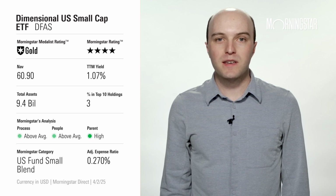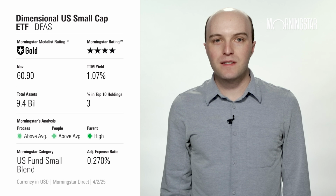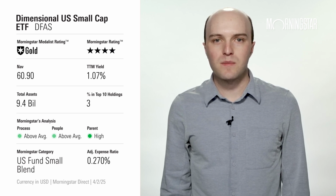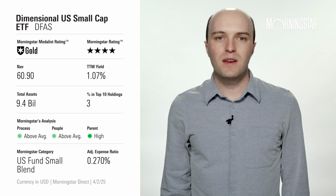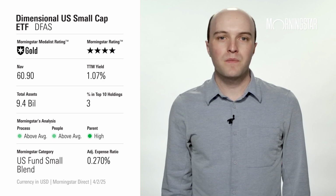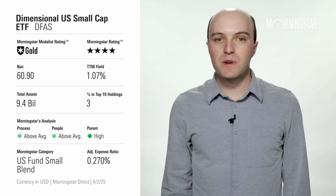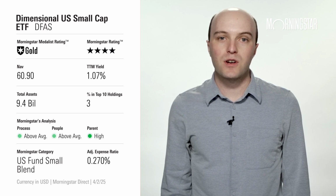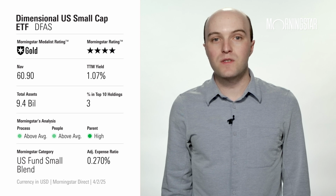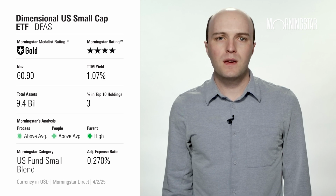The first ETF is Dimensional US Small Cap ETF, ticker DFAS. This gold-rated active ETF systematically selects companies that Dimensional's research team thinks will do well long-term. It favors the smallest stocks also trading at low valuations. Selecting the smallest and cheapest companies comes with a high risk of value traps. Value traps are companies whose cheap valuations are deserved because of their deteriorating business.